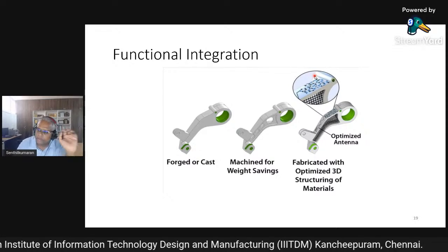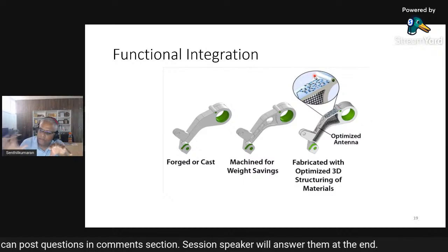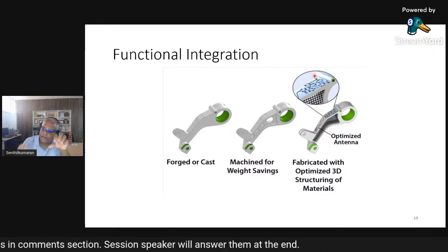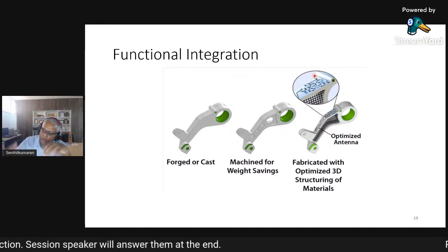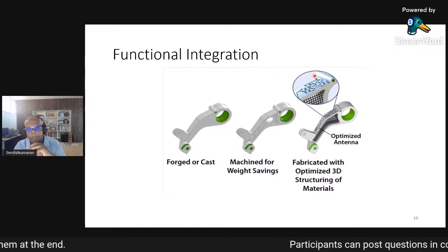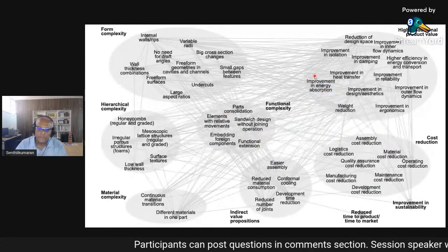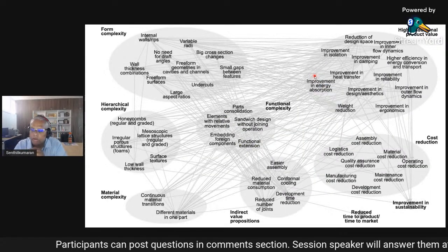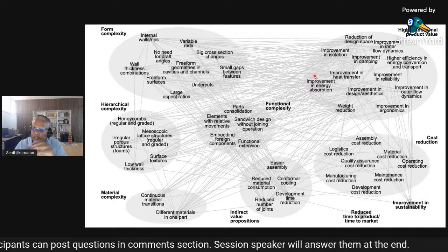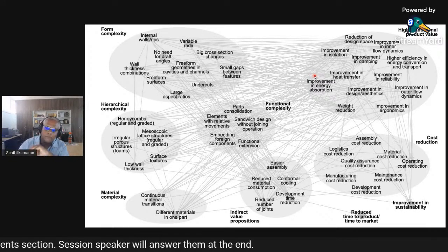So your active devices and passive devices can be combined. You can combine the electronics functions, energy storage functions, mechanical functions, and also other functions such as lubrication and smart functions. They all can be combined together to produce this very beautiful, functionally integrated part. This gives you an overall summary of whatever I discussed about the design opportunities. So with this slide, we end the design opportunities portion.